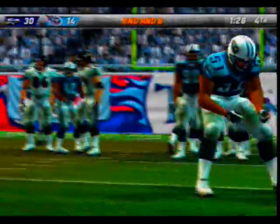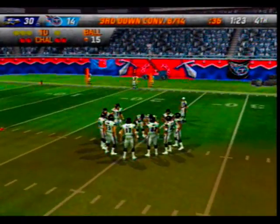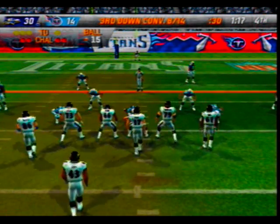And the 15. You know, Johnny always seems to be in perfect position to make a play. He's all about effort. His motor's always running at 100%. And he's got the experience to diagnose plays very quickly. 11th play of this drive. They're inside the 15.